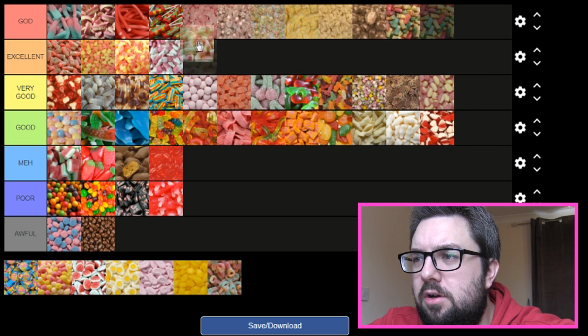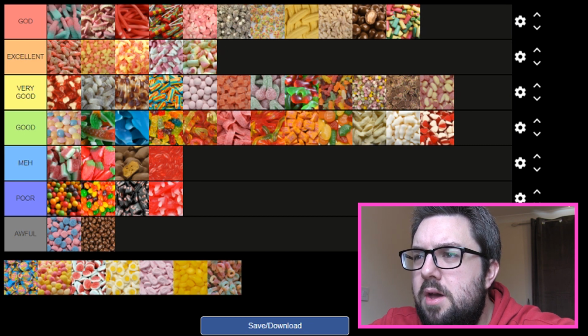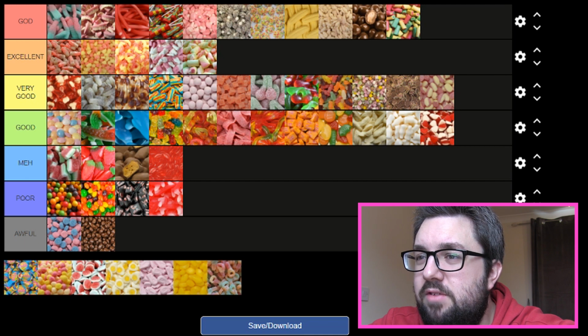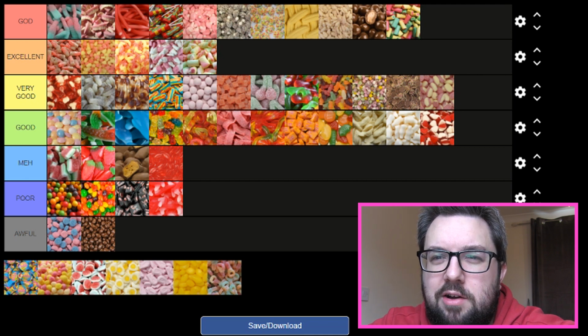Flumps. Excellent. Not quite God tier for me. I like their weight, so if you're buying it by weight, it doesn't affect it too much, so that's good. And they have this nice dusty, sort of sweet vanilla-y flavour. Nice.